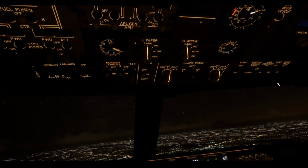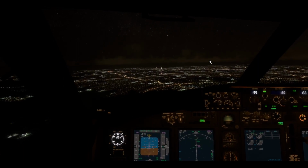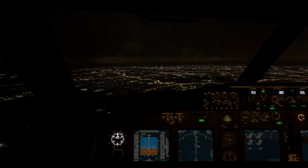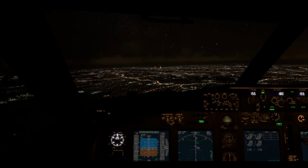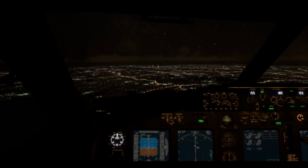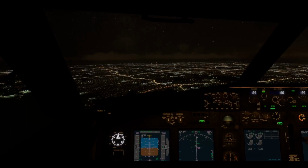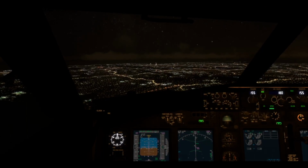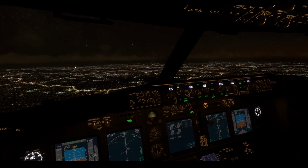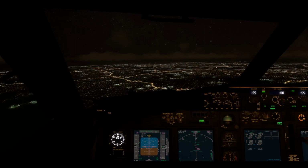Velocity 1537, maintain 180 knots until 10 miles, then 160 to 5 miles. 180 until 10, 160 to 5, Velocity 1537. 238, turn right heading 125, intercept the 16 right localizer. Turn right heading 125, intercepting runway 16 right localizer, Jetstar 238.